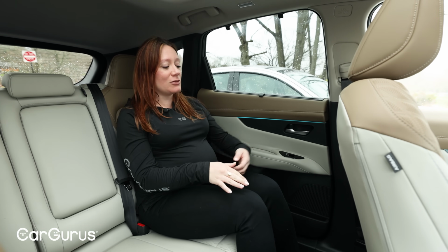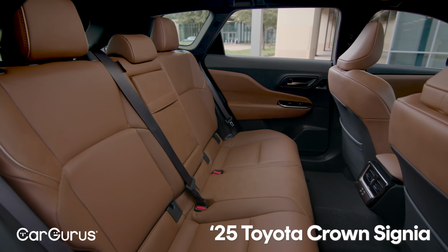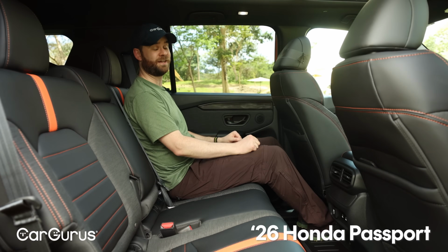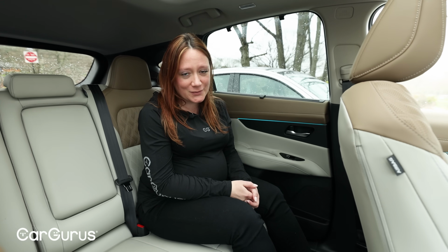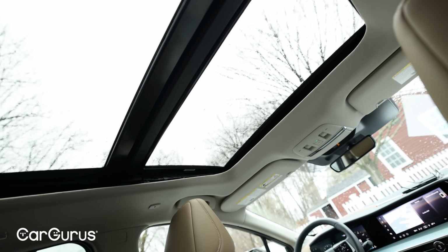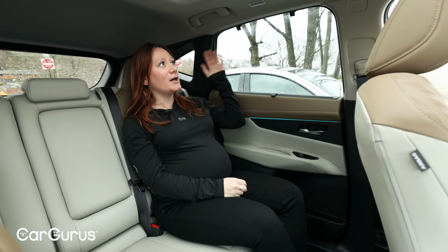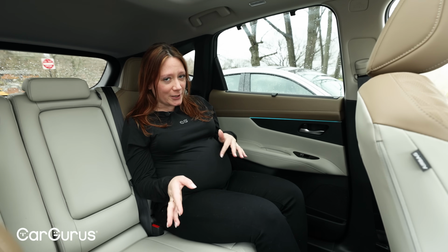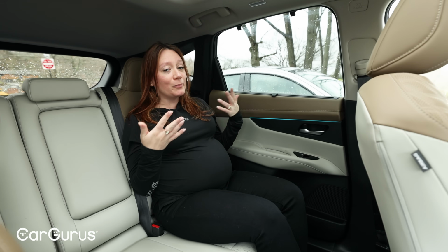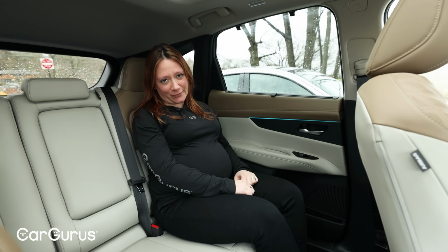It's 36.3 inches of legroom here. We can compare that to 37.1 in the Toyota Crown Signia or 39.6 in the Honda Passport, so that's obviously the best out of those three. Now, headroom with the panoramic moonroof, which is standard on SL and Platinum trims, we're looking at 37.9 inches with it, 39.7 without. So we're close to the Toyota Crown Signia with the moonroof. We're better than the Crown Signia without. We're a little bit behind the Honda Passport though on both.